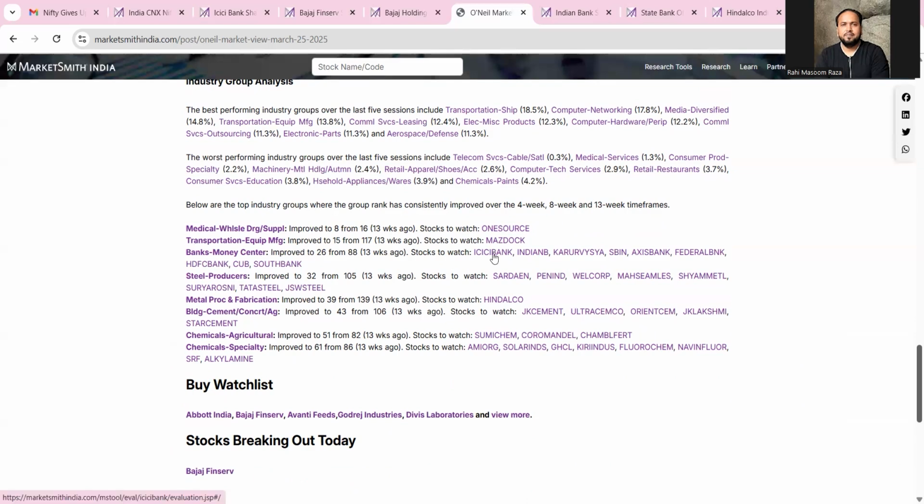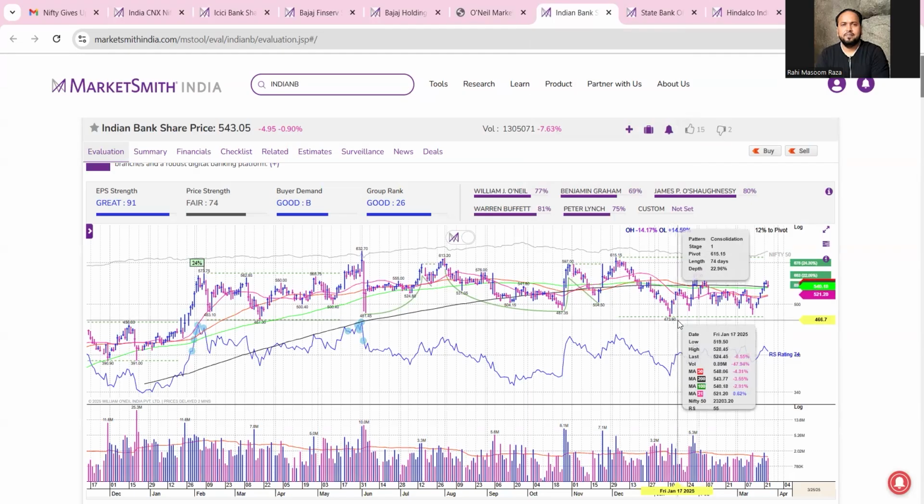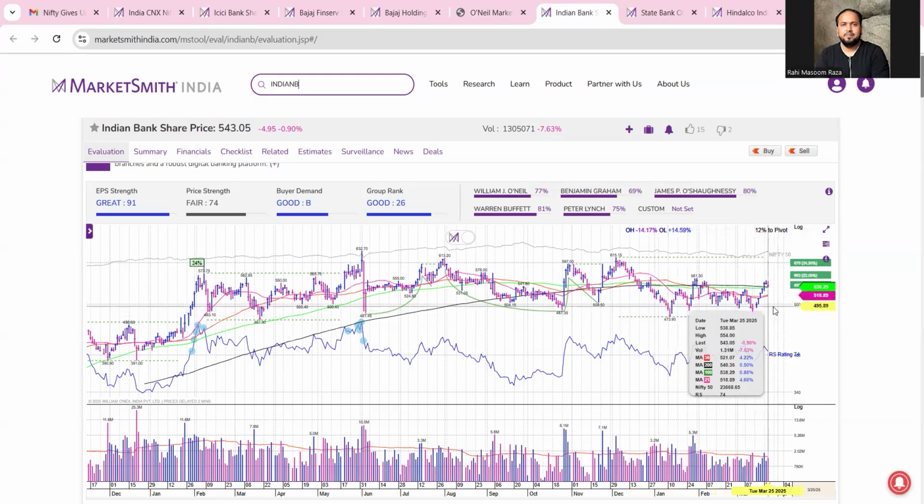As we can see, like ICICI Bank, we have seen it from here, and we have added even Indian Bank. If you look at SBI, I'm just taking a couple of stocks randomly. So Indian Bank, if you look at it, obviously the stock is showing resilience, and it has bottomed out after hitting its recent low at 473 or 474, and then the stock is trying to move upside gradually. It has reclaimed all its key moving averages, comfortably trading above them. It has also reclaimed its 200 DMA, that is the long term DMA. If you look at the RS strength, 91, which is good, it indicates a strong fundamental profile of this particular stock. Buyer demand of B also suggests that accumulation is taking place in this.